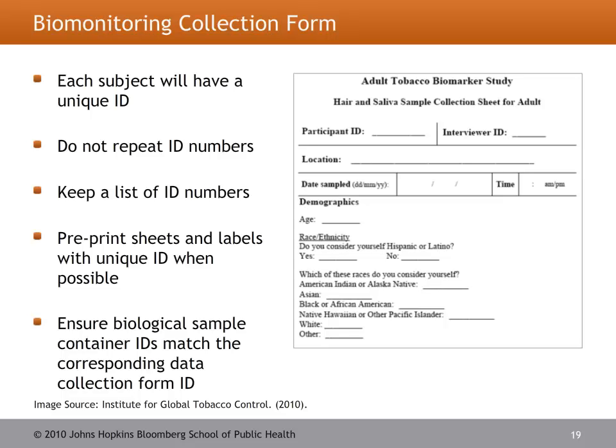It's important not to repeat these ID numbers. As I said, each individual needs to have a unique identification number, and you're going to need to keep a list of all of these numbers so that you can remember which numbers you've used and which numbers still remain unused. It's often helpful to pre-print these labels on your sample collection sheets, as well as any envelopes or tubes used to collect samples.